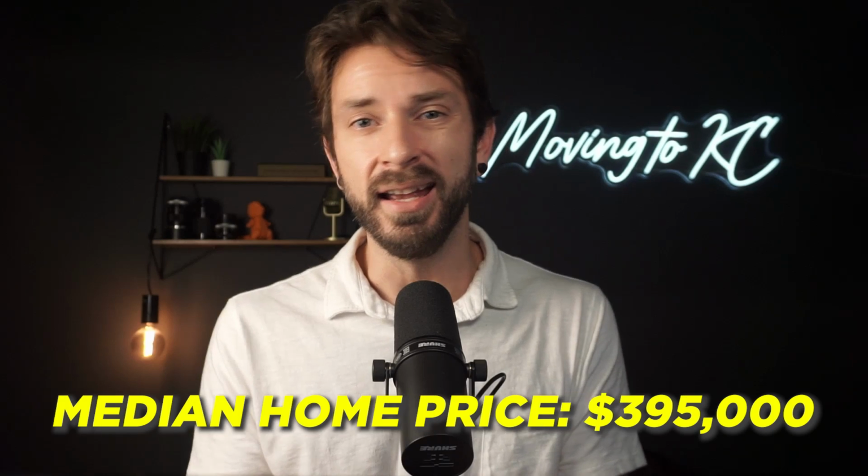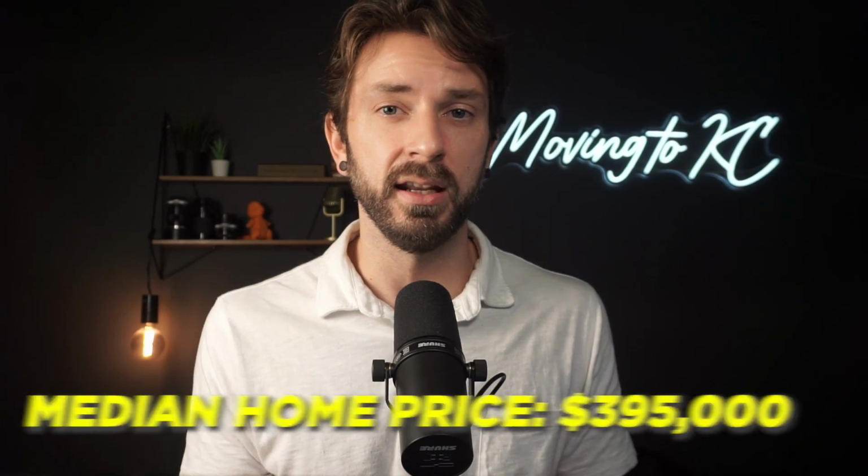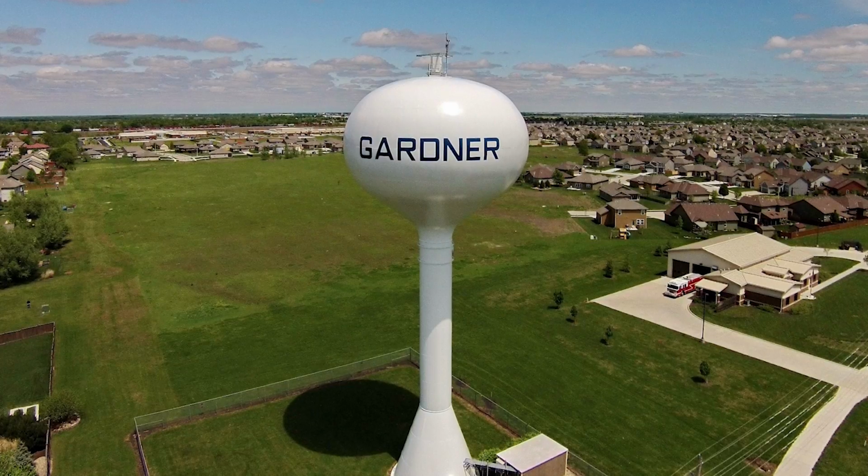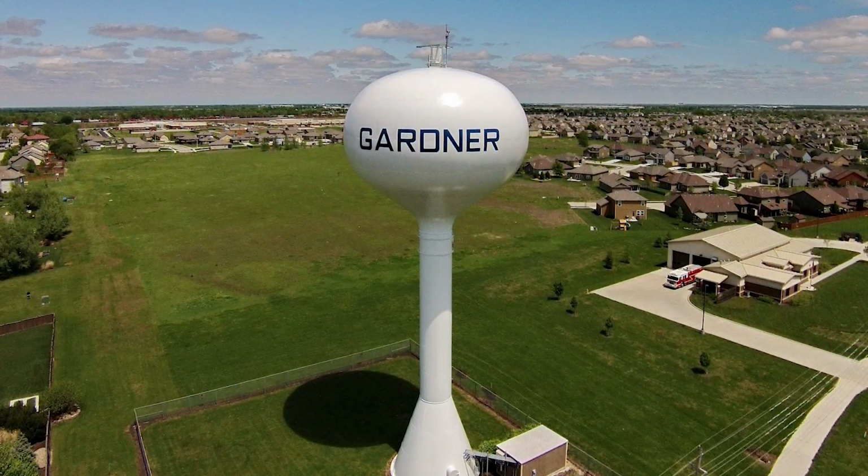It's south of Olathe, but there's a lot of new construction opportunity that's taking place down there and more affordable new construction homes. The median home price is $395,000, and there is a builder down there that's building new homes in the $300,000 range, which is something that you just don't find in Johnson County. So it's a bit of a trade-off, really. You are further away from downtown, but if you're not going to be commuting on a regular basis, this might be a great option for you.